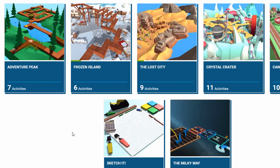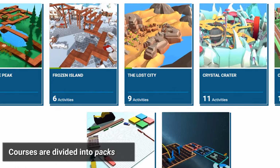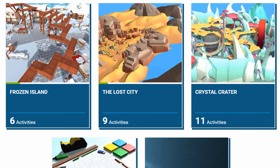CoderZ simplifies STEM learning by breaking down each course into digestible packs, allowing students to focus on specific topics. You can see how many activities there are in each pack here, while this progress bar indicates the percentage of the pack that has been completed.